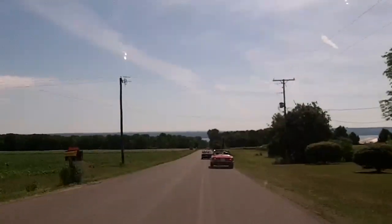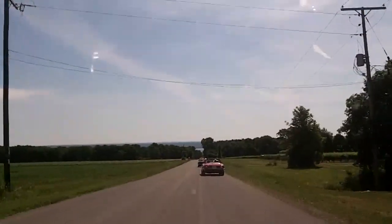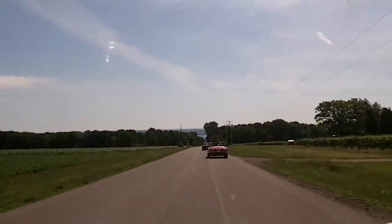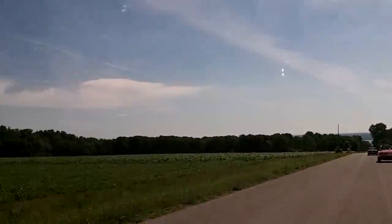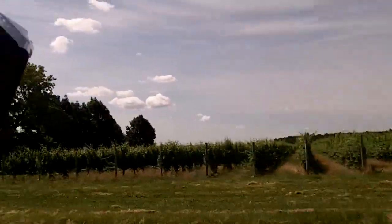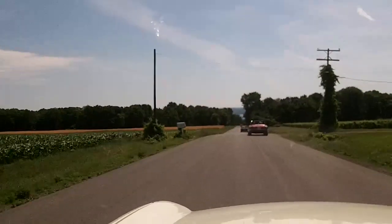Pretty nice view out in the country. Going down a long hill. Cornfields. Grapevines. And Triumphs.